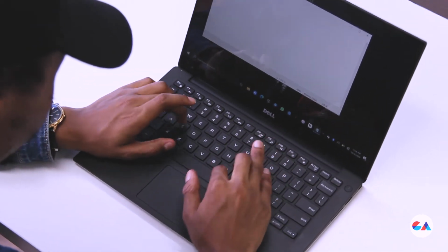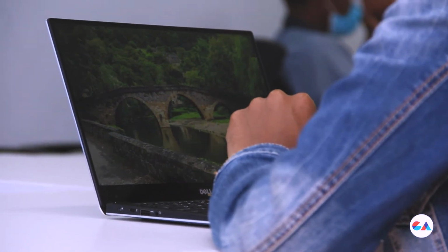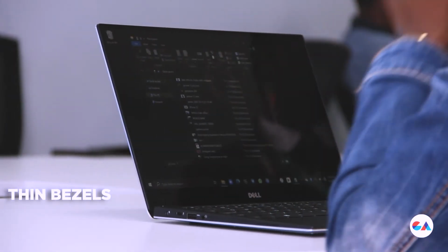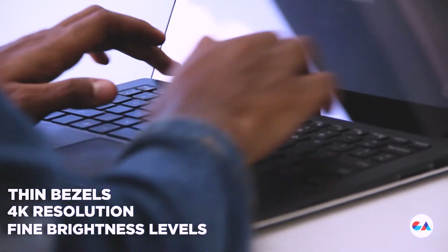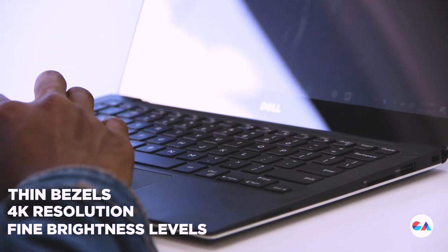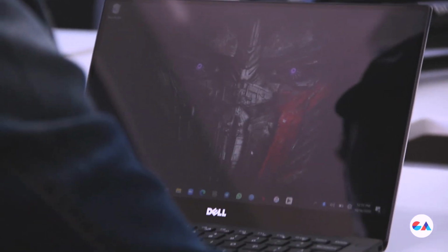The 4K display, though, is most likely why I went ahead to get this computer in the first place. The thin bezels, impressive resolution, and fine brightness levels are pretty much the most outstanding features with the Dell XPS 13. Oh, and you should bear in mind that later versions have just been getting better.